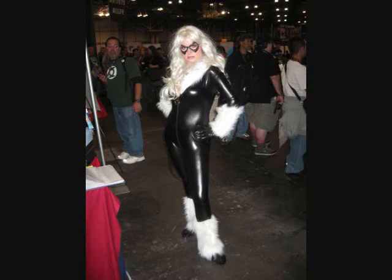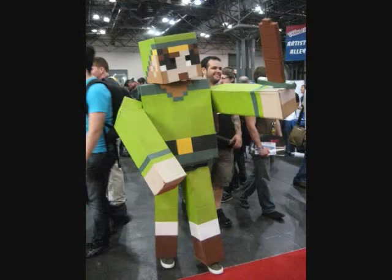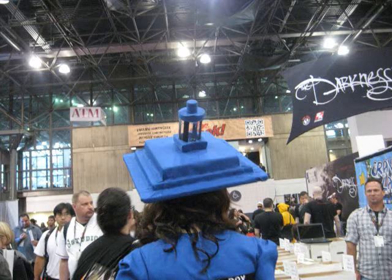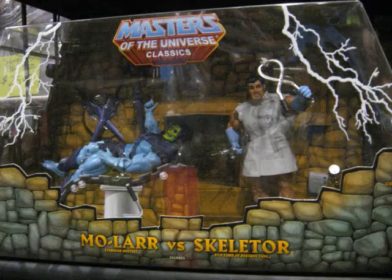Alright, so let's get into the big thick of it. This is just me walking around the con proper. Check it out, Minecraft Link. Wonder how that guy got around in that costume. It has no knees or elbows or hands. And an anthropomorphic TARDIS. Never thought you'd see that, huh?